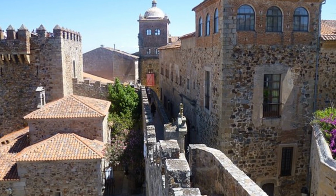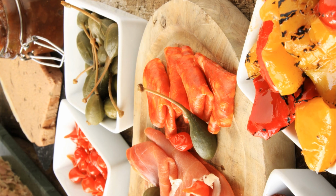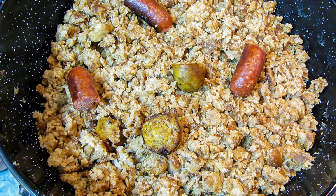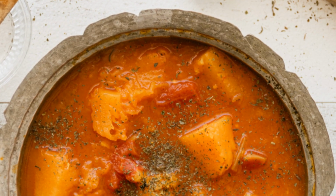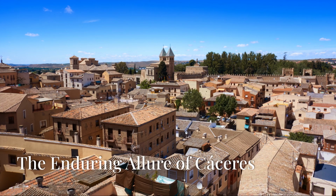One of the best ways to enjoy Cáceres' food is at its tapas bars. These fun places offer many small plates, so you can try lots of different flavors. Try local favorites like migas extremeñas, fried breadcrumbs with chorizo and bacon, caldereta de cordero, lamb stew, and torta del casar, creamy sheep's cheese.